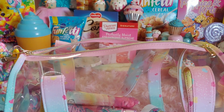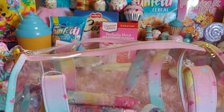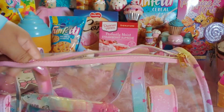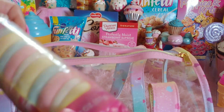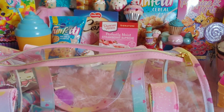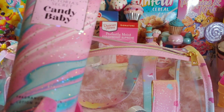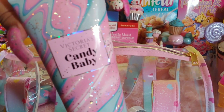And I think it's about to finish. But it's so glittery. So beautiful. I like all the pinks, of course, all the pink shades. And then I just have this marshmallow swirl pastel, matches my bag. And then I have this lotion to go with my spray, Candy Baby and lotion.